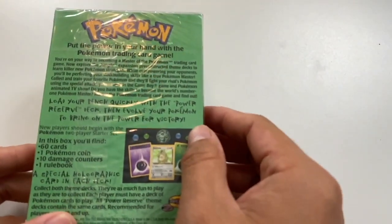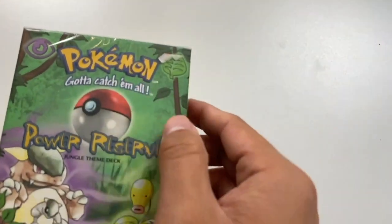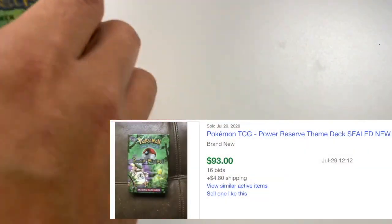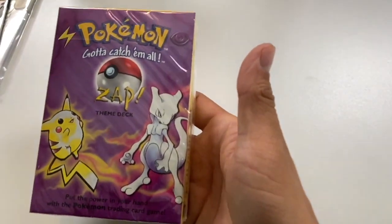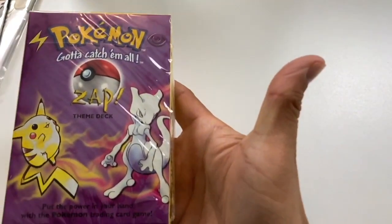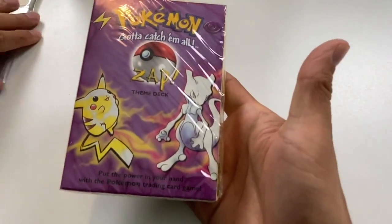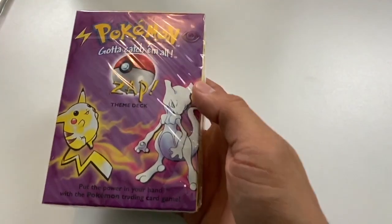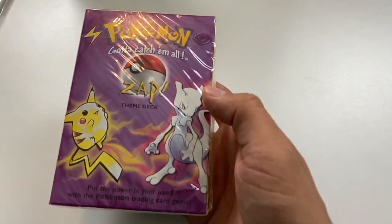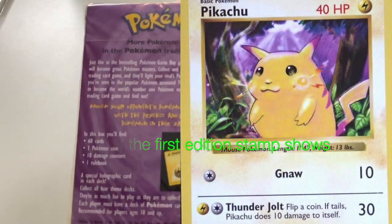This is one of those theme decks. So this is really awesome. Steel sealed. One of my favorites in my collection. Zap theme deck. This one's probably worth a bit more than the Jungle one. One, because its base set has Mewtwo and Pikachu, which are two of the big guys from Pokemon. Another reason is there's a chance to get what they call a Phantom Pikachu in here. Not in this one necessarily, if you know what you're looking for.